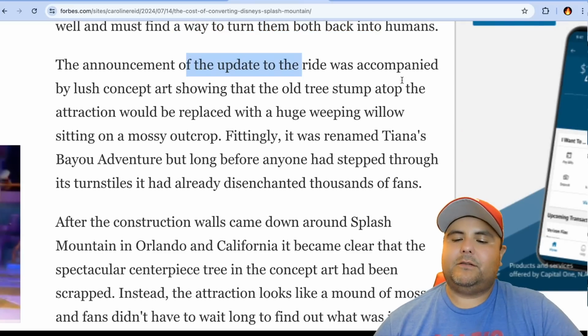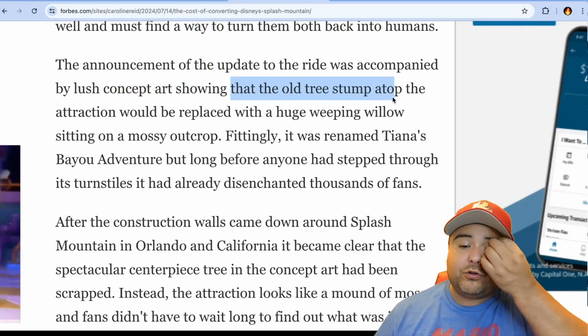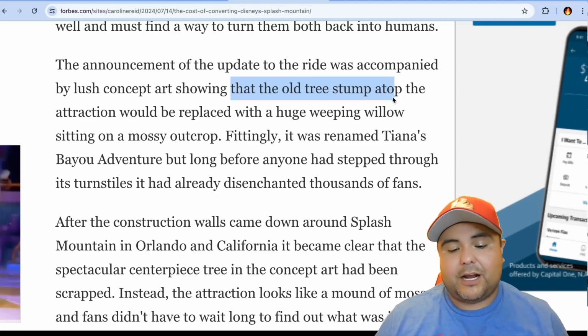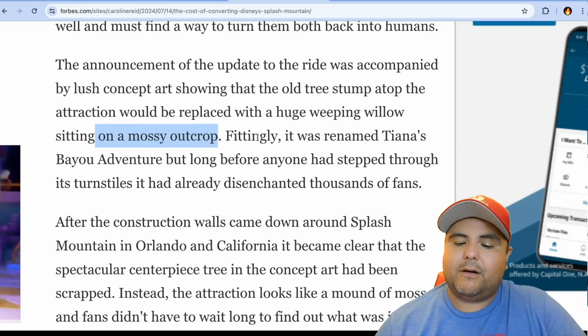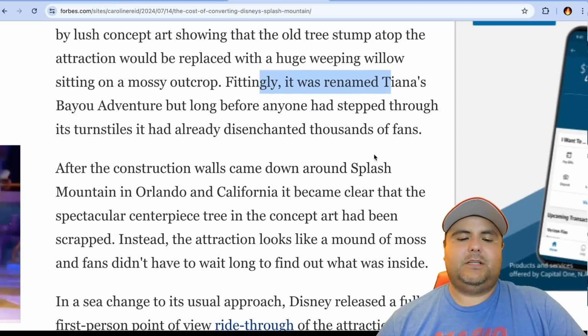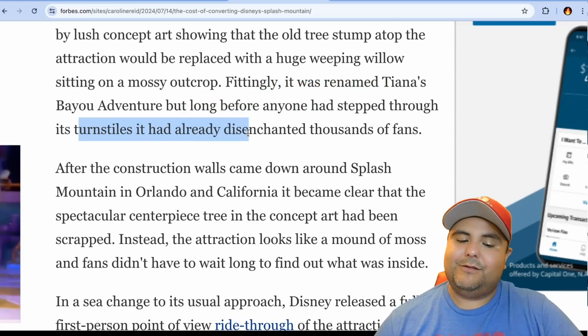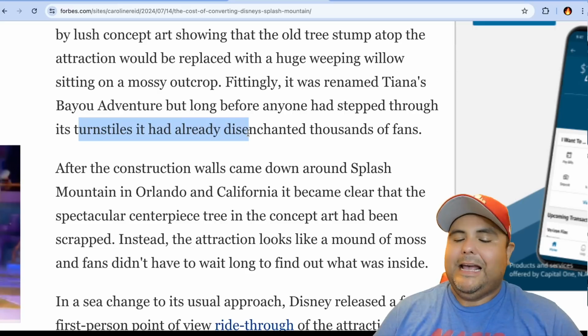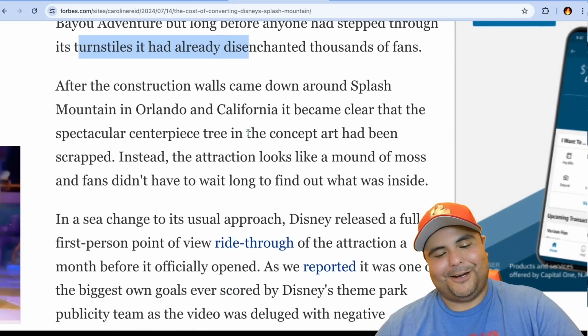The announcement of the update to the ride was accompanied by lush concept art showing that the old tree stump at the top of the attraction would be replaced with a huge weeping willow sitting on a mossy outcrop. Fittingly, it was renamed Tiana's Bayou Adventure, but long before anyone had stepped through its turnstile, it had already disenchanted thousands of fans. This is getting juicy right here.